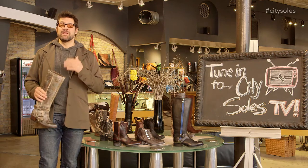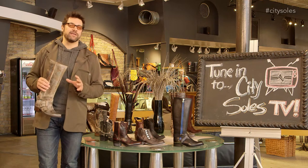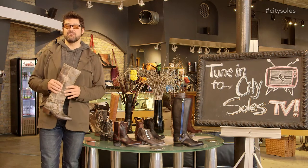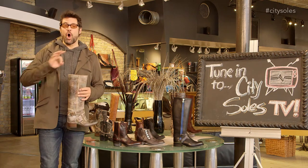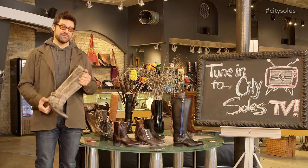And for me, there is no non-boot season. Maybe July or August is the only time I don't wear boots. I wear boots with jeans and t-shirts in the summertime, and in the winter, I wear them with jackets and coats and things like that. So boots are always in here at Citysoles and at citysoles.com. And one of our favorite lines is Sendra.